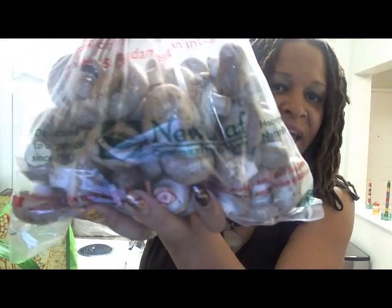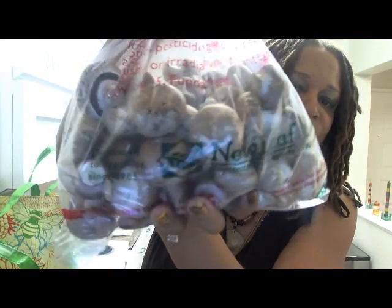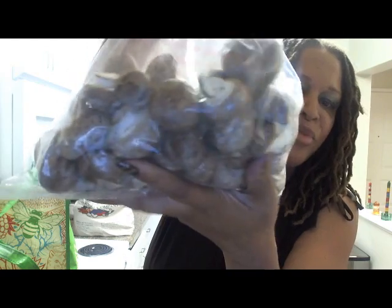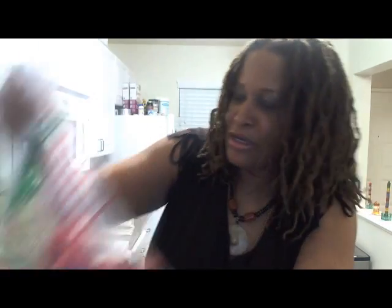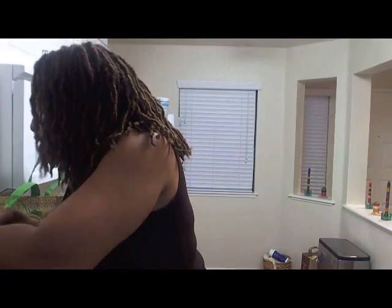So these are the mushrooms that I got. Some of these are going to go into the chicken, and I'm going to use some of them for the mushroom sauce that I'm going to make. I got a bunch of heirloom tomatoes for some soup that I'm going to make.